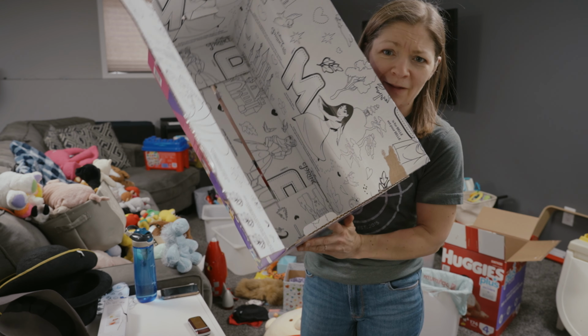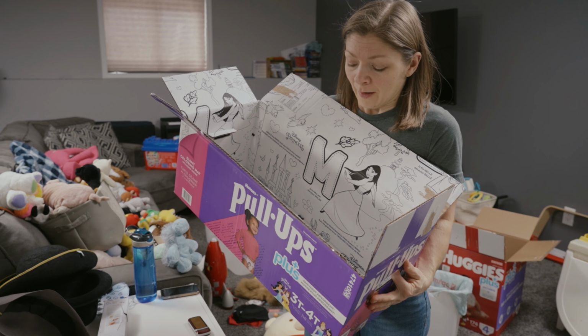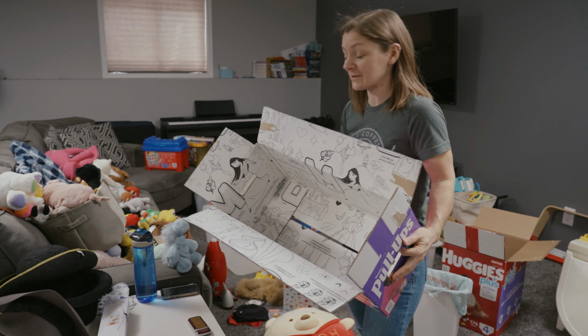Okay, my first box is empty. I started with the box that I knew had the most garbage in it. So now that I've got some easy wins, I can get down to some harder stuff.